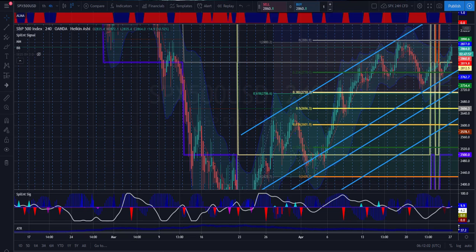To start off, this is the 4-hour chart, and we see that there's a possible upward channel with the lower boundary being a little bit unclear. It could be around here or further down. We have also seen in terms of variations that the 2010-2015 line has been a little bit erratic, but we must still look at it as a pivot.